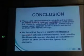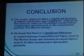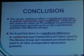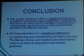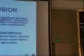Here are their conclusions. The results obtained reflected a significant increase in patient satisfaction and compliance when given the choice to select the experimental garment, which was the comfort weave, over the standard garment, which was the PowerNet garment. And we found that there is a significant difference in comfort between these two fabrics and satisfaction in the postoperative period.